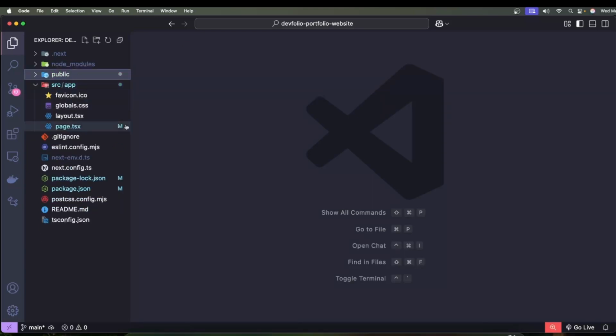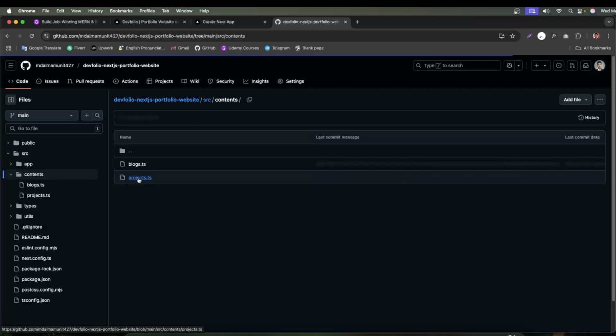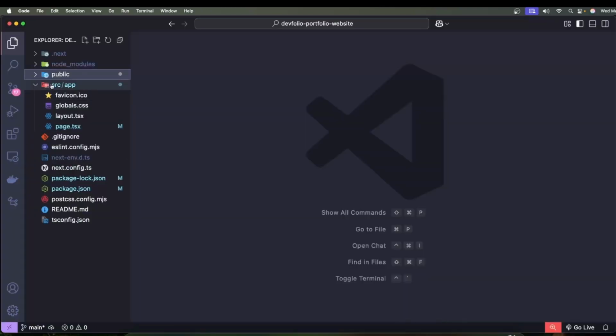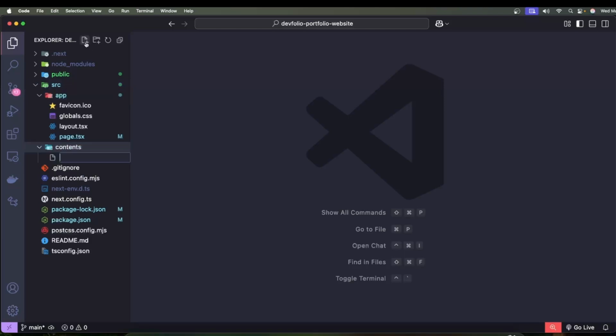Okay, so this is the first option, and then for the second option, look, in the second customization we need the data. We need these two data from the src folder. You can see inside the src folder we'll have contents, and we need some contents. So for this we can create our own folder. Click this src, then create a new folder. We will have contents.